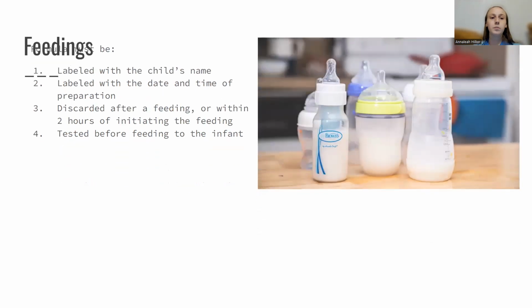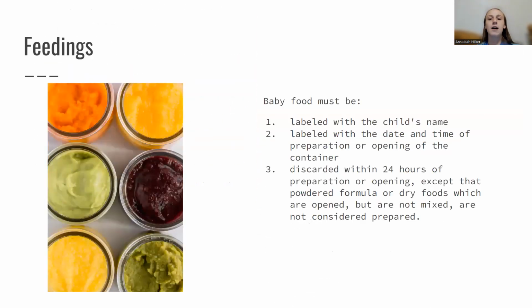So with your pureed foods, again, it needs to be labeled with the child's name as well as the date and time of preparation or the opening of the container. Your food that you would have to prepare is your rice cereals or your oat cereals. Everything like your pureed foods, you won't be preparing yourself. They should already come ready to go, typically in a prepackaged container.